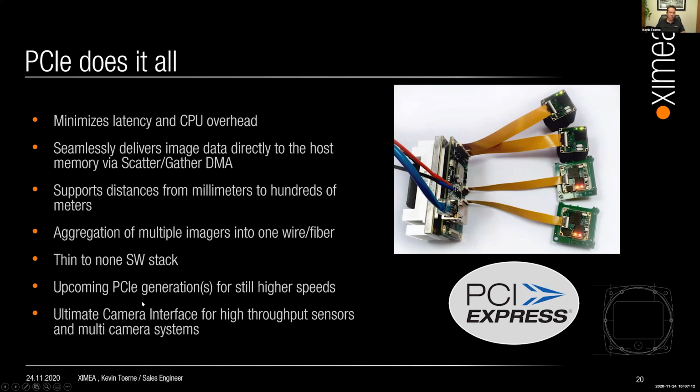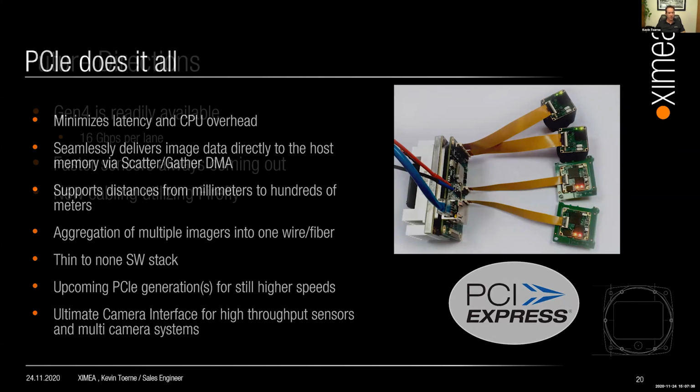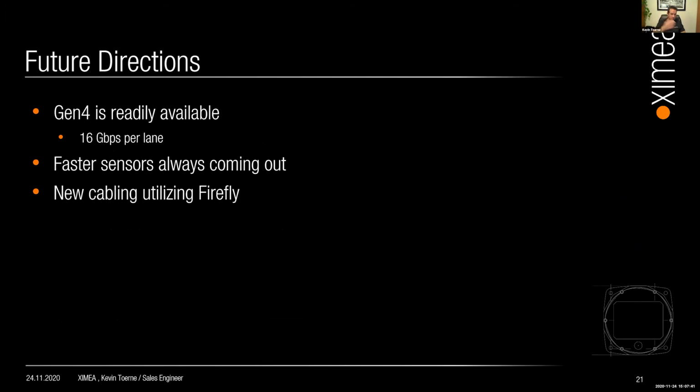And upcoming, obviously, with PCIe, there's no sign that it's going anywhere. PCIe Gen 5 has just been starting to come out in computers. PCIe Gen 4 is quite common these days, which is, I believe, 16 gigabit per lane. And so it's just a really good camera interface for high speed and multi-camera systems. It's becoming readily available in PCs these days. I believe the Xavier is basically a Gen 4, 16 lane GPU.